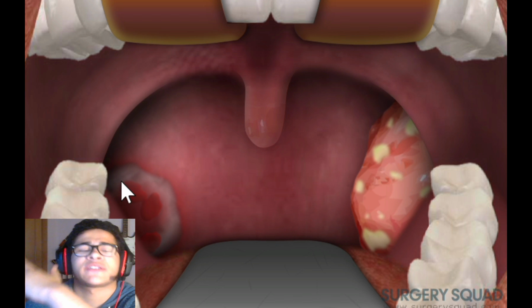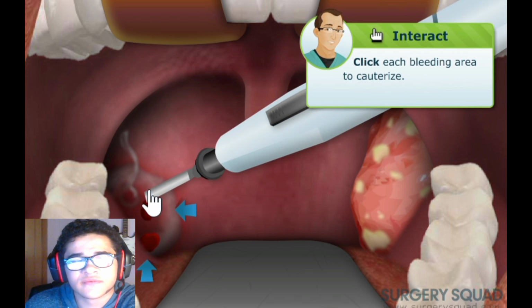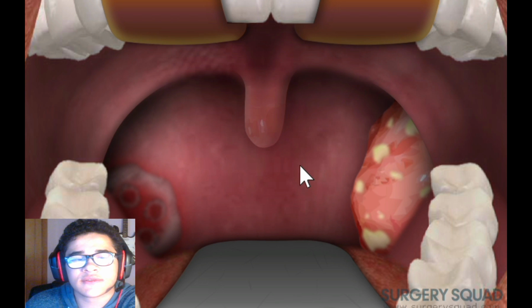We'll bring the electrocautery device back in and apply it to any bleeding areas. Because this part of the throat heals quickly, we won't need any stitches. Now, we repeat our steps on the other side of the throat.